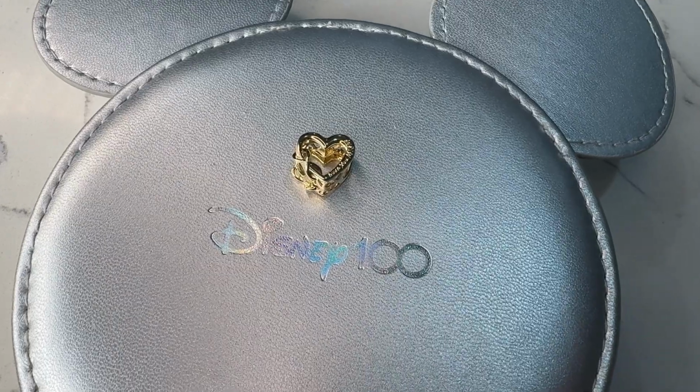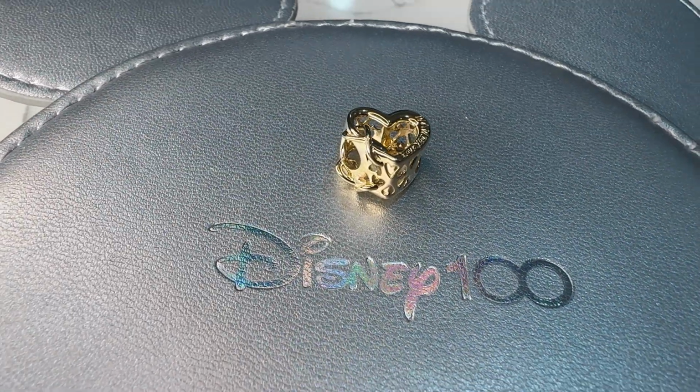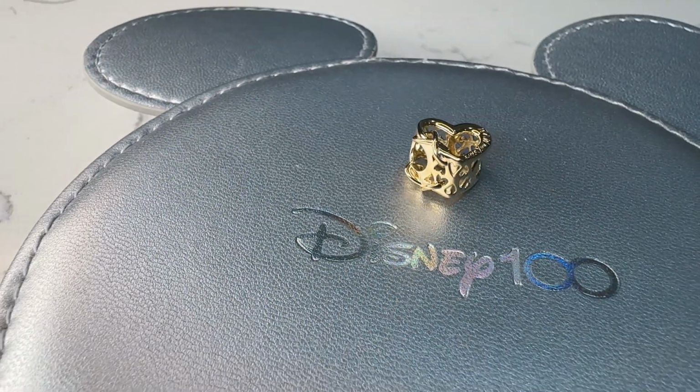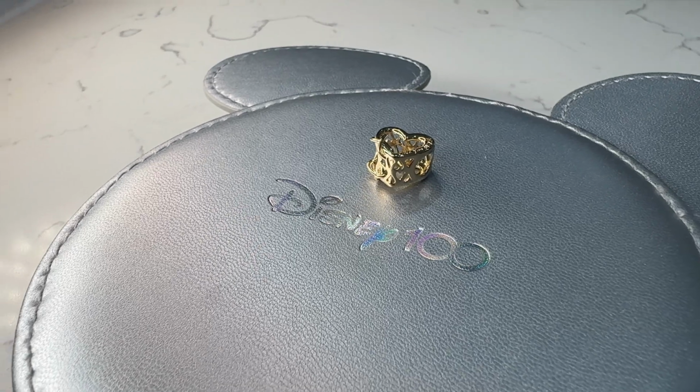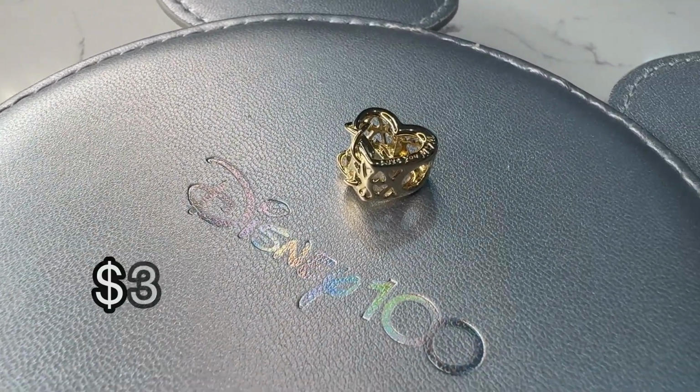Next is this cute little heart that I just got from Jason for my anniversary. And it's just a heart and I love it. And you know, I heart Disney, I heart my husband. And the price on this little baby is $375.